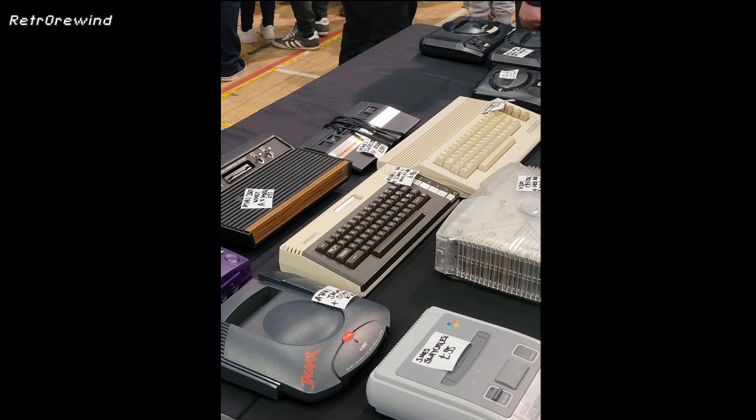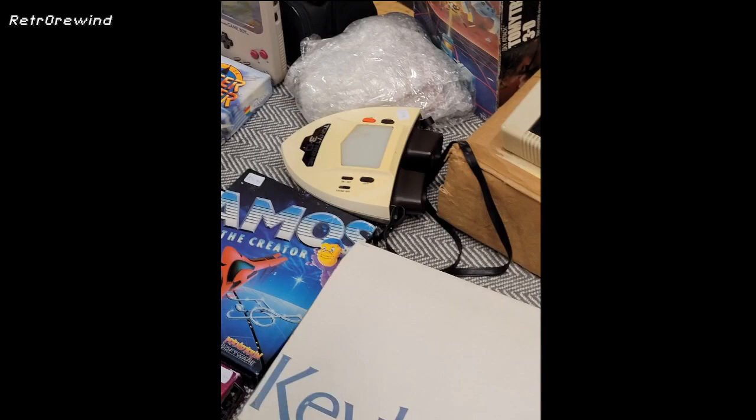You can see an Atari 800XL, or is it a 600XL? I'm not sure. 600 I think it is, and a Commodore 64. And there's the other Tomytronic one I was talking about. I can remember those being advertised, which just makes you feel old. And there's good old AMOS for the Amiga.